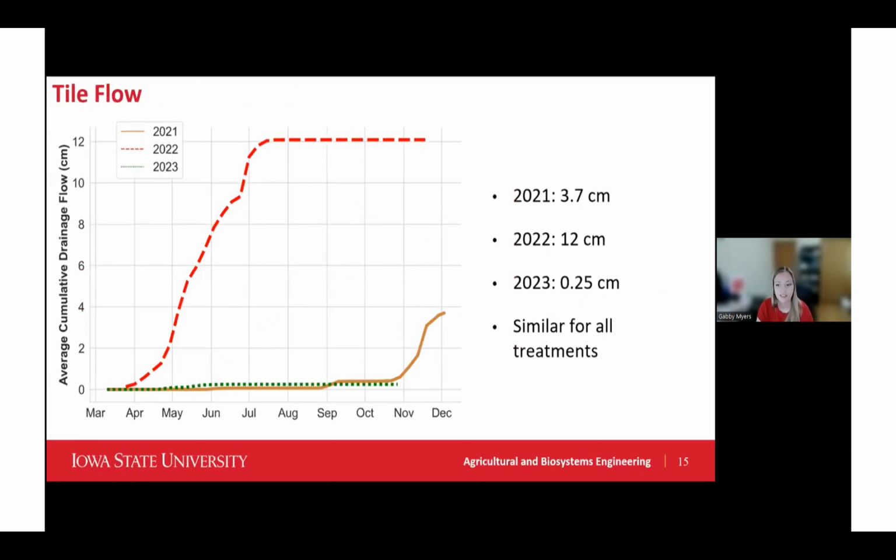Of course, that difference in timing and total amount between the 3 years led to really different drainage patterns. So again, 2021 is that solid line there at the bottom, and we really didn't get much drainage flow until the fall, almost September. We ended up with about 3.7 centimeters average cumulative flow for our plots, which if you compare to previous studies at the farm, normally they are reporting about 15 to 20 centimeters, so still very low, but we did get some.